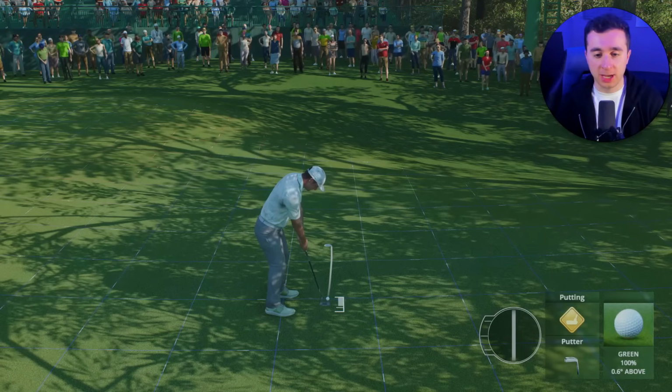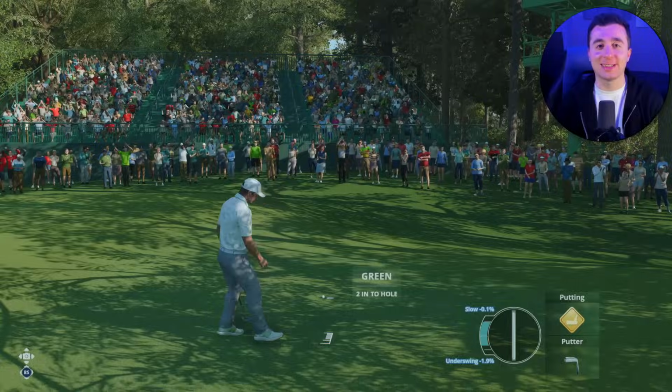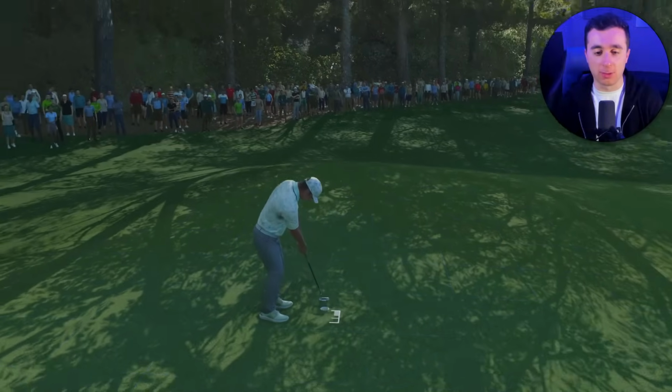Got a chance once again to go for par in both games. And I just missed it 2 feet out of the hole. So it looks like in EA's golf game, we are going to record a bogey on hole number 1, but that's okay.